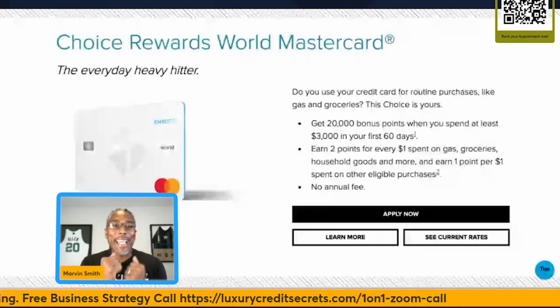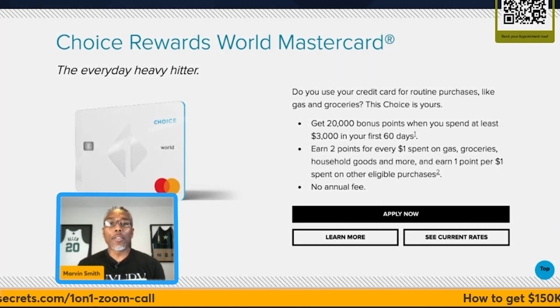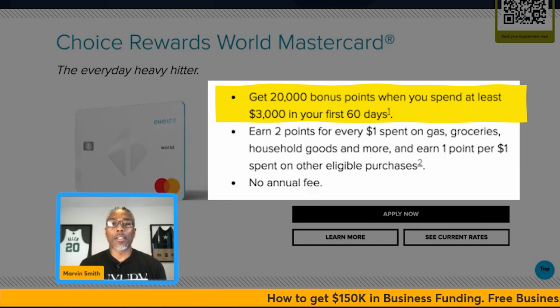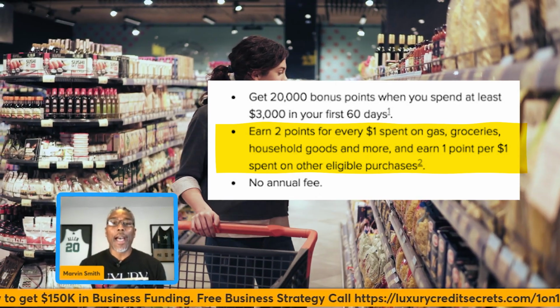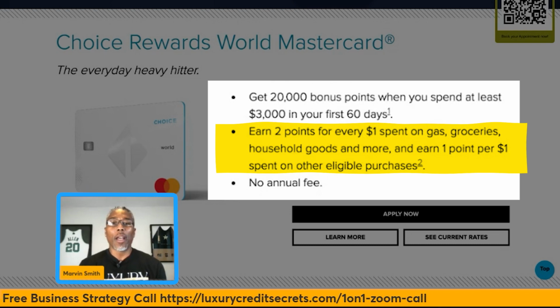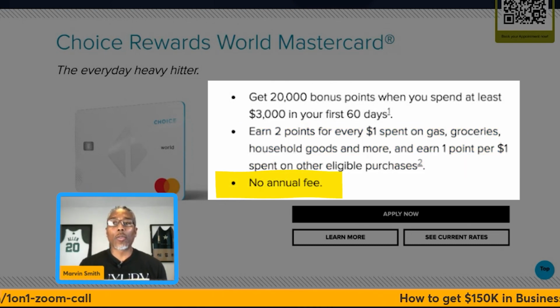All right, up next, we got the everyday heavy hitter, the Choice Rewards World MasterCard. Now you can get 20,000 bonus points when you spend at least $3,000 in the first 60 days. You can earn 2 points for every dollar spent on gas, grocery, household goods, and more, and earn 1 point per dollar spent on other eligible purchases. And once again, no annual fee.